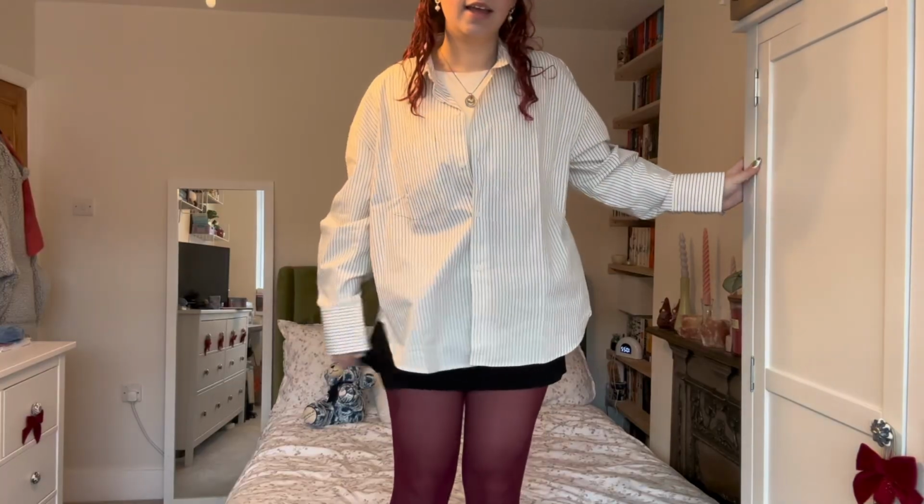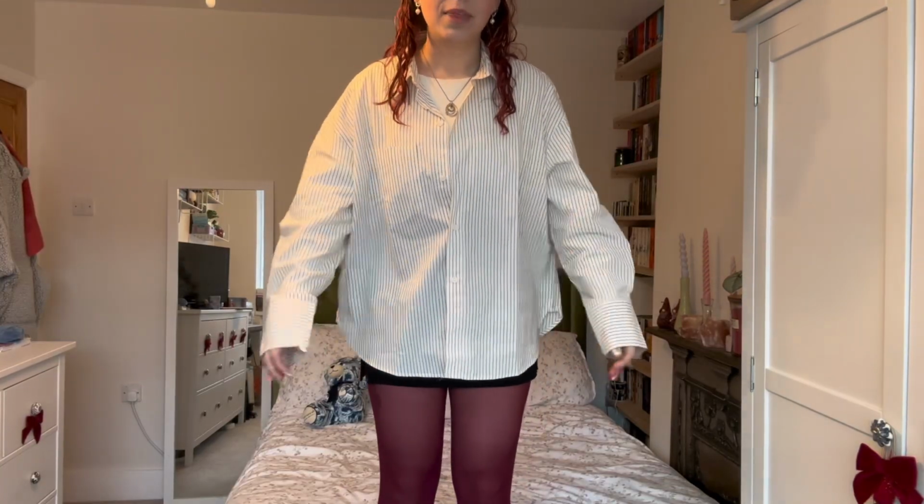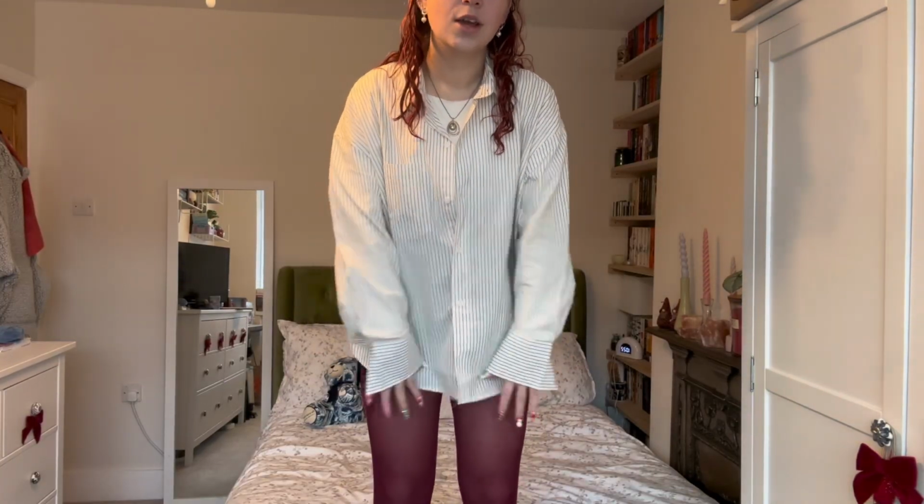So they're not cropped, but they're not long. And I actually love, I don't know how I'm going to show you this. Okay, so like this that I'm wearing, right? I love wearing long things with a mini skirt, and I don't have anything that I can do that with. And I just like oversized tops, if I'm being honest. I just think they're super comfortable. It's what I wear like 80% of the time.